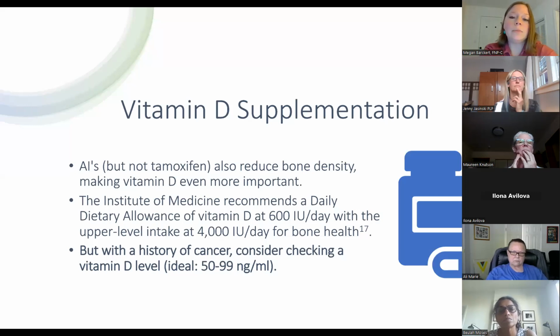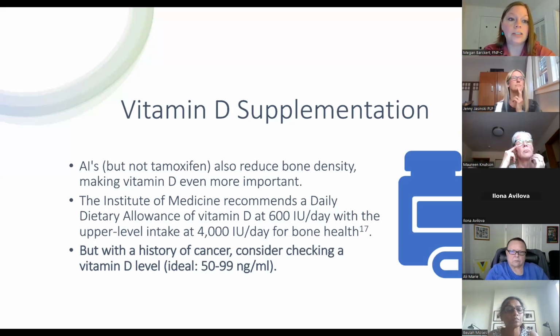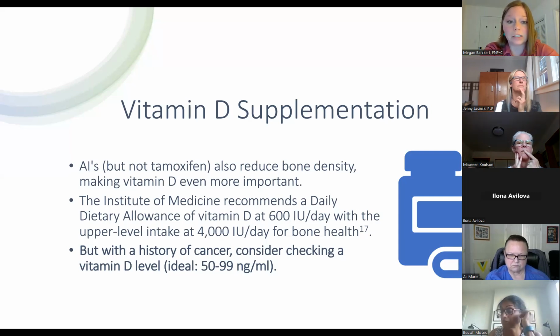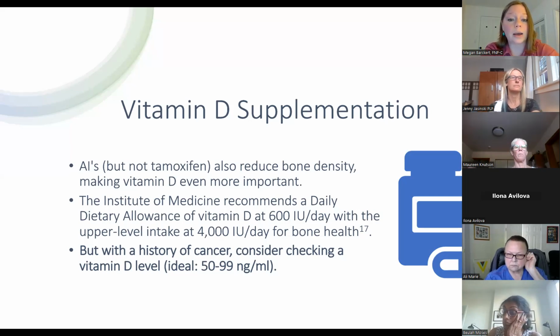When it comes to vitamin D supplementation, it's also essential for those on aromatase inhibitors because AIs are known to reduce bone density. And vitamin D, like we talked about, is essential for bone health. This is an issue with the AIs, not tamoxifen. But for all, this is something that I think can affect lots of symptoms and help prevent issues moving forward. The Institute of Medicine recommends a daily dietary allowance of 600 international units up to 4,000 daily.